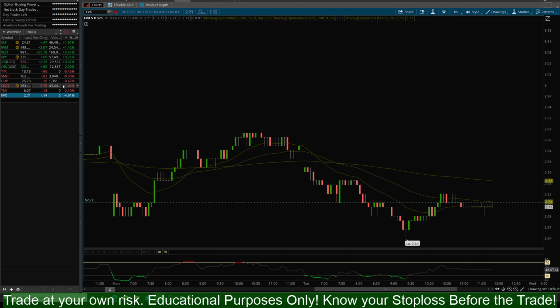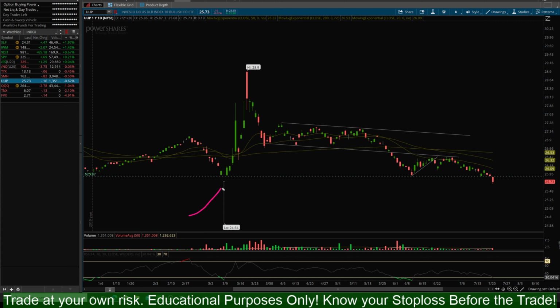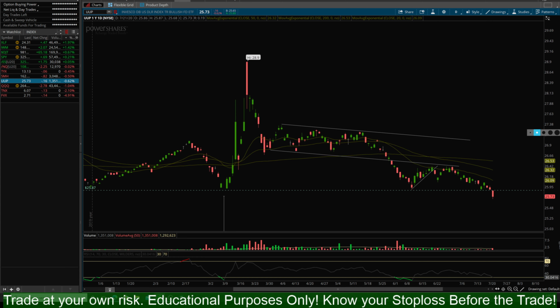Now, something to consider. One last piece of information is this UUP, which is the dollar index. If you're bullish the dollar, if I go to the yearly or the daily chart and look at it, these price levels, 3.9, and if you go back even further, 217, 210, pre-COVID prices, right? 25.87 was the support. And we've been tracking this. I did a post on this today because today we had a breakdown.